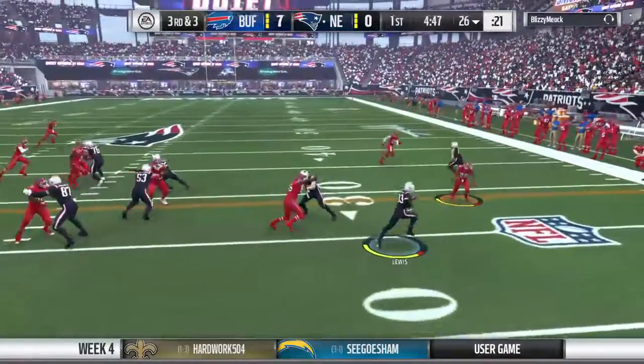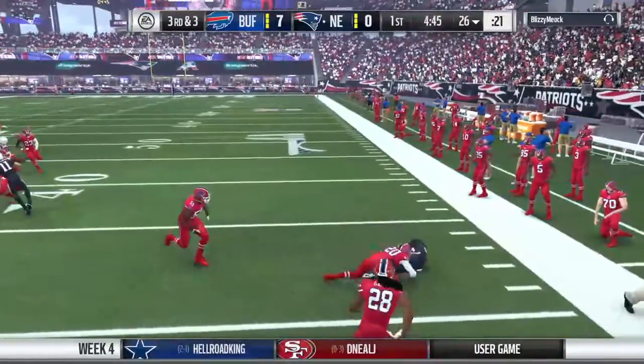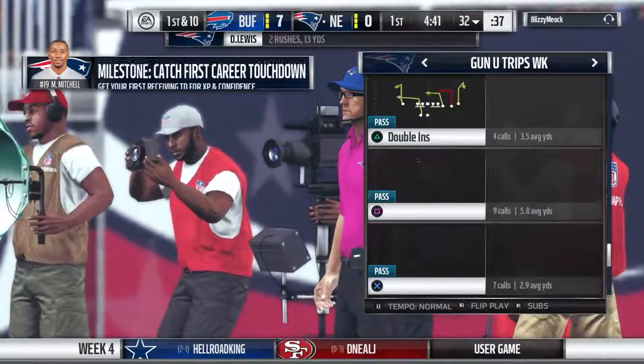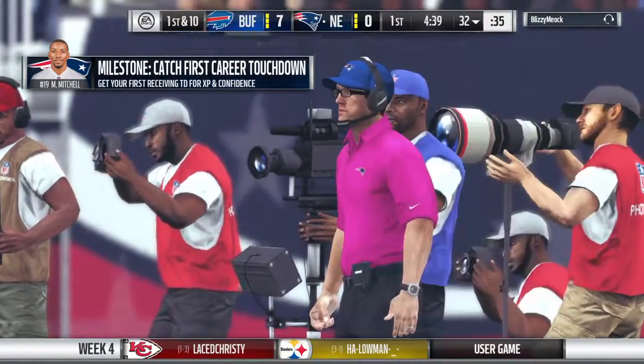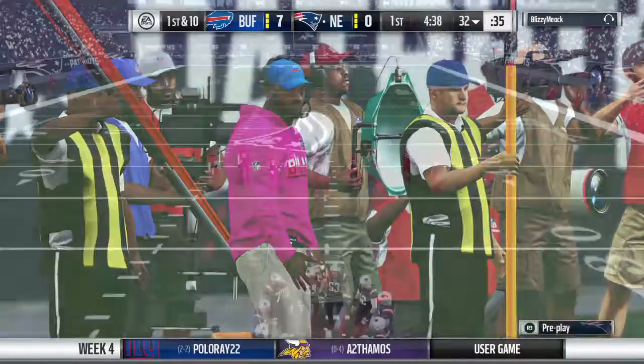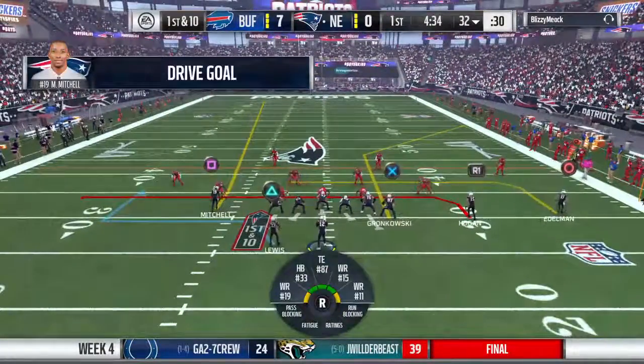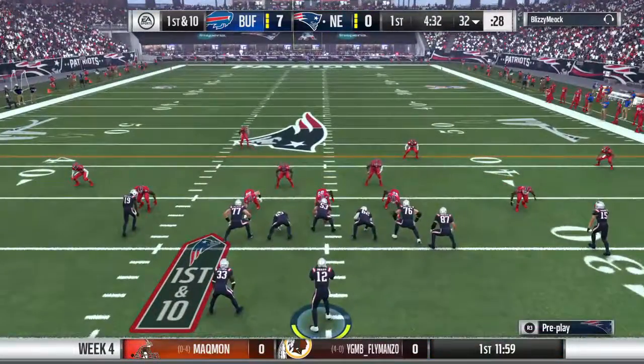They'll run it now out of the gun. Fighting through. And he gets it to the 32. Good enough for a first down. They get 6 on the pickup there as the drive will continue. On 3rd down, that's a good job of situational football and understanding where the first down marker was and getting there.